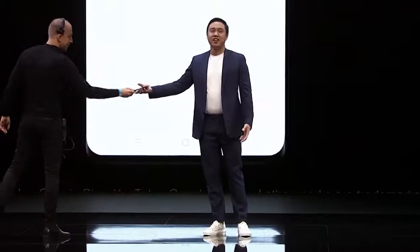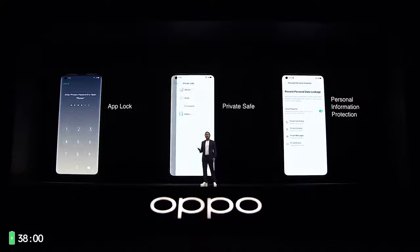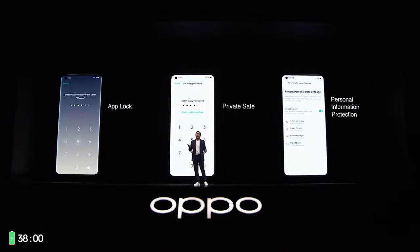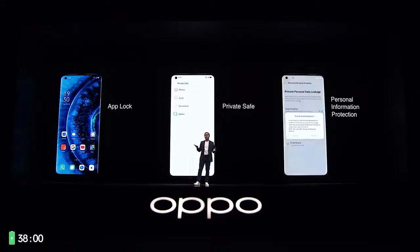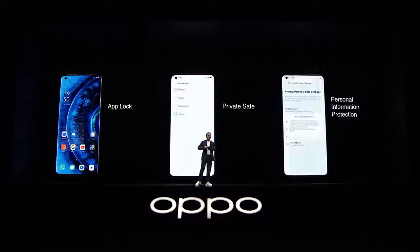Sorry, guys. As I mentioned at the start of this presentation, we wanted to see the charging capabilities of the Find X2 Pro. As you can see here, at the 38-minute mark, the device has charged to 100%. So not only does the Find X2 Pro have a large 4,260 milliamp battery, it also has fast charging, our fastest charging capabilities. All right, let's get back to the presentation.